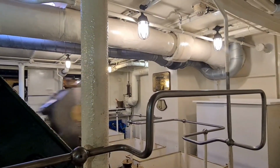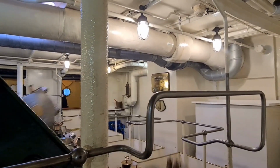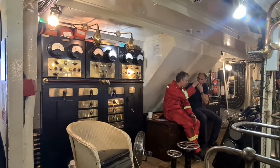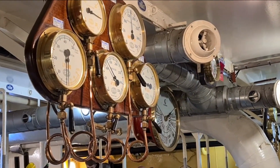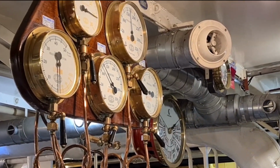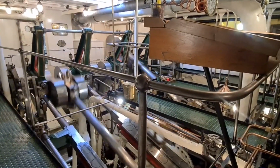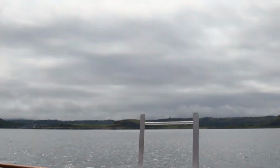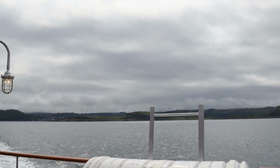Waverley's paddle wheels cannot turn independently of each other, so her turning circle is bigger than larger modern ships. The Waverley can be spotted in Guy Ritchie's 2011 blockbuster Sherlock Holmes: Game of Shadows. So, where was this historic ship going to take us?